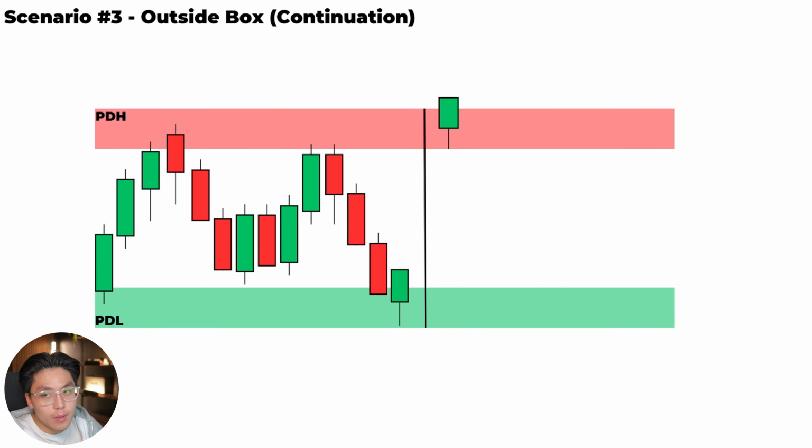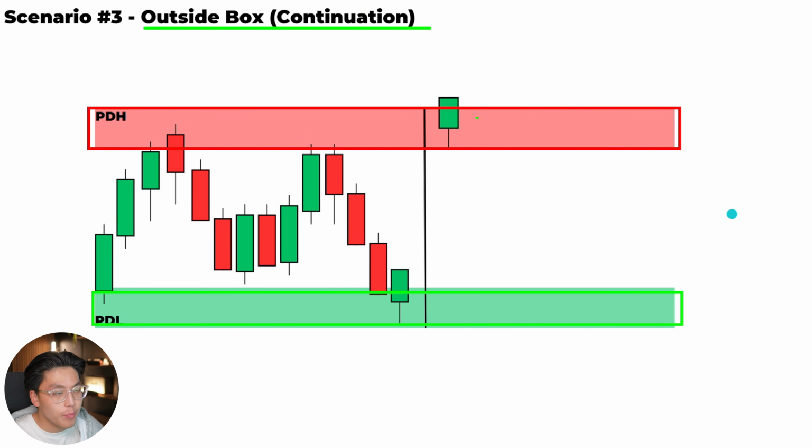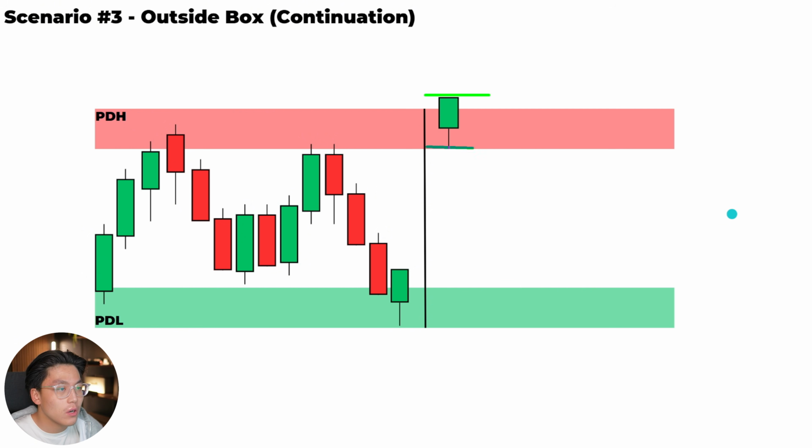So now we just talked about the scenarios that can happen inside the box. Now let's talk about some scenarios that can happen outside the box. So the first scenario that we have outside the box is a continuation setup. So as always, we're going to mark out our previous day lows. We're also going to box in the previous day highs. And if price opens up right around your previous day highs, let's say we mark out our first candle high and we also mark out our first candle low.